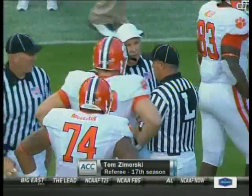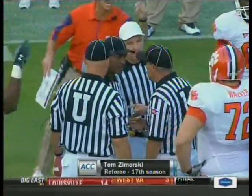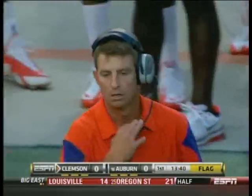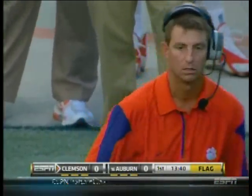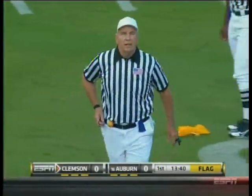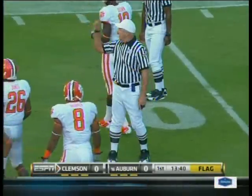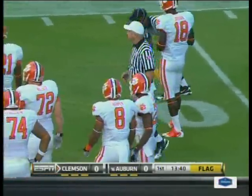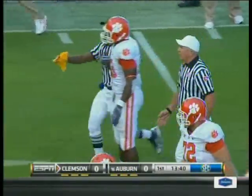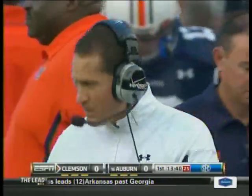I'd be questioning how many people they had lined up in the backfield. This is an ACC crew with an SEC replay booth. Dabo looking now for clarification. Trying to read lips from up here, obviously saying there's no foul. Yeah, his microphone not working right now.